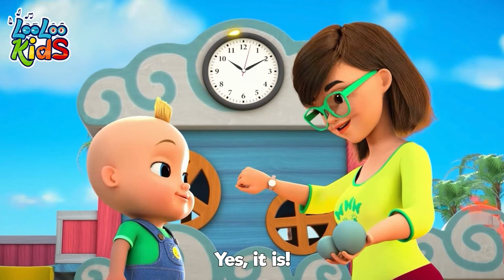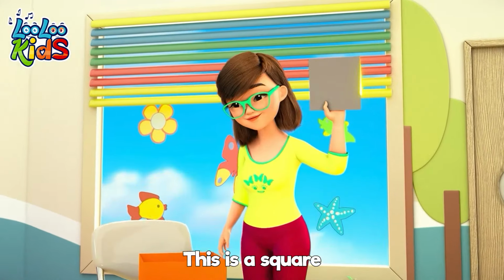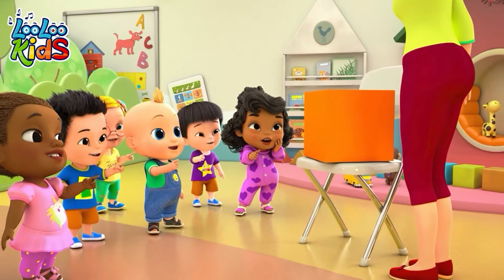Circle too? Yes, it is. And those balls. This is a square. Square. Like a box on a chair.